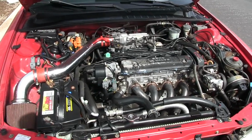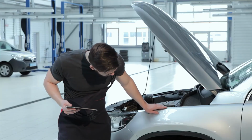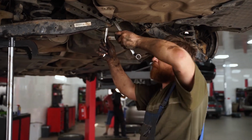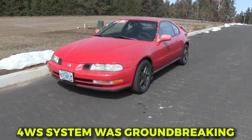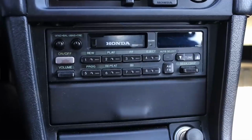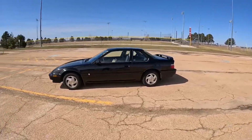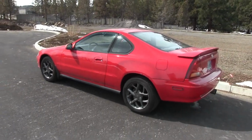Under the hood, Honda's high-revving engines offered a thrilling drive, but needed extra care. These engines were built for performance, so regular maintenance was key to keeping them running at their best. While the 4WS system was groundbreaking, it made the Prelude more complex than necessary for a mainstream coupe. Despite the innovation, the Prelude 4WS wasn't for everyone, especially those looking for a simpler, low-maintenance car.